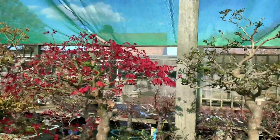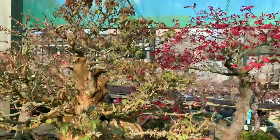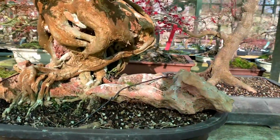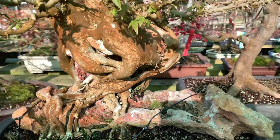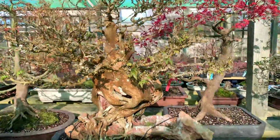Another Deshojo. That's a customer's tree. That's another big root over rock on a piece of, I think, a red type of, I think it is sandstone. This I imported many years back. Imported probably in 1993.